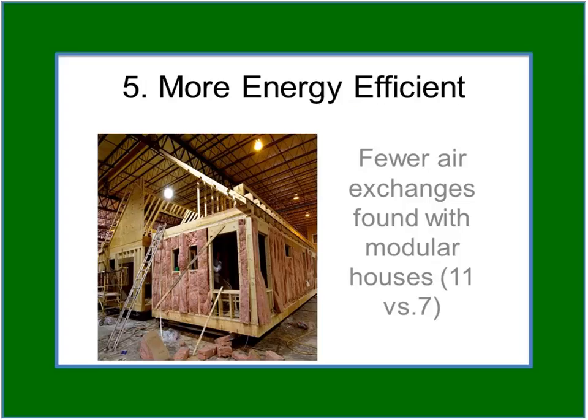And in many cases, they are much more energy efficient. In a study done, there were fewer air exchanges found with modular houses, 11 versus 7. The houses are built with more precision material, with more precision tools, and in many cases have more insulation. Houses that are built on site are built from the outside in, particularly modular, because they need to be closed up so quickly. In a factory, a modular house is built from the inside out, and so there's a lot of opportunity to fill in more insulation around the outlets and so forth.